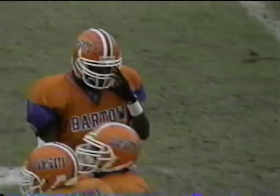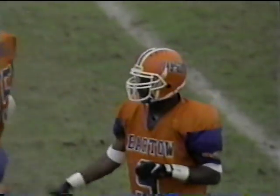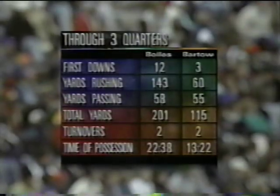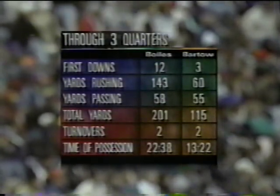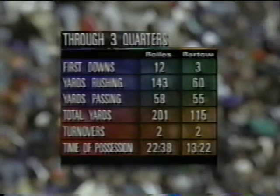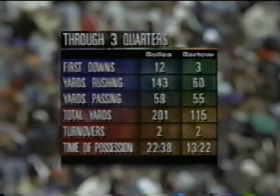Nice play by Tolley, the senior quarterback, finding his receiver Parham on the outside, trying to move to his right to use a little bit more time to elude the pressure, finds the receiver, a big first down. You see Bartow starting to get some things going in the third quarter, but still the statistics almost dominated wholeheartedly by Bolles. They still trail by 1, though. Bartow only a quarter left.